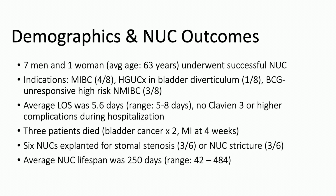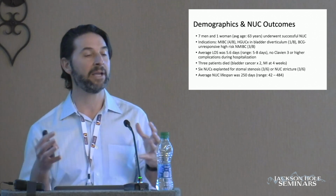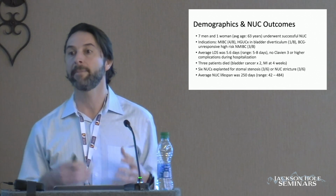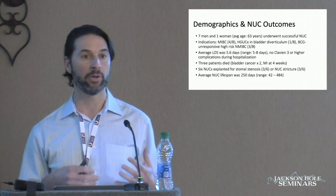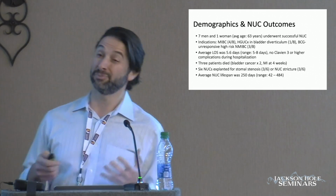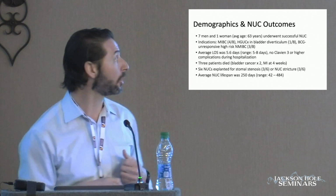The indications are here. The length of stay for the trial was 5.6 days, but what I will tell you right now is that these patients were literally looking at us on post-op day 2 saying, why am I here? I don't understand. It's kind of like them undergoing an open radical retropubic prostatectomy. It was amazing. These patients had no concept of what a post-cystectomy really is. They were eating and drinking on post-op day 1 and looking at us and asking, what's going on? We had to keep them in for 5 days because that was part of the protocol.